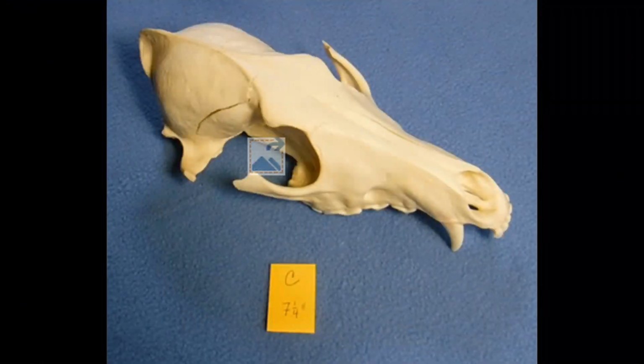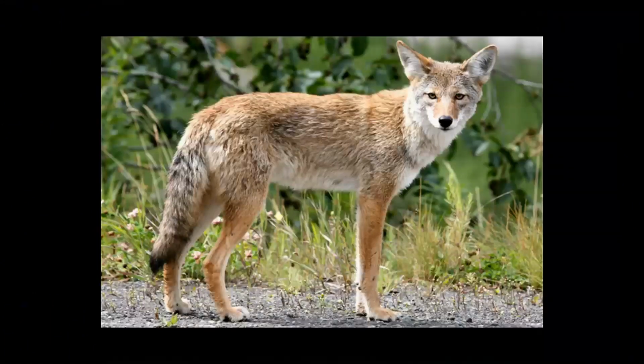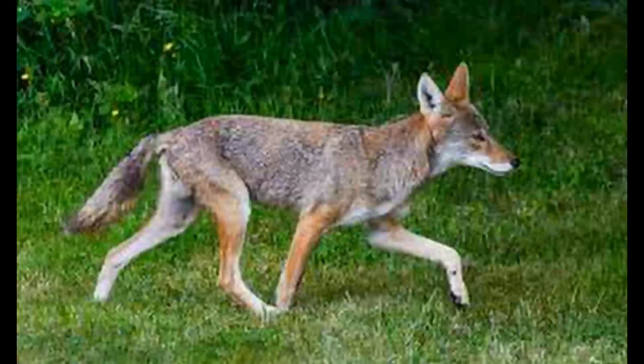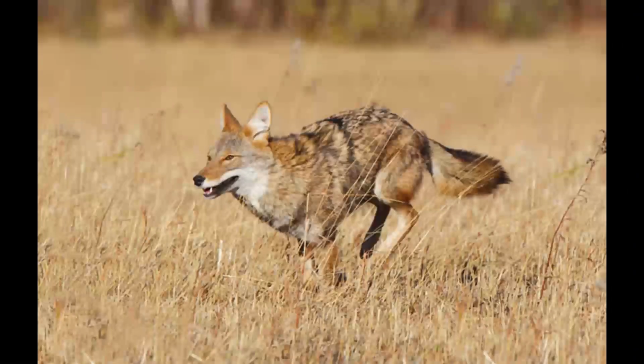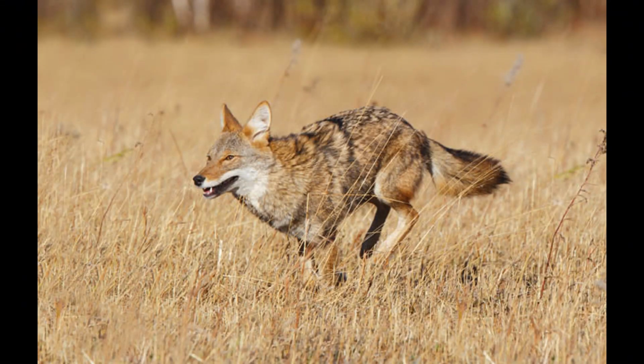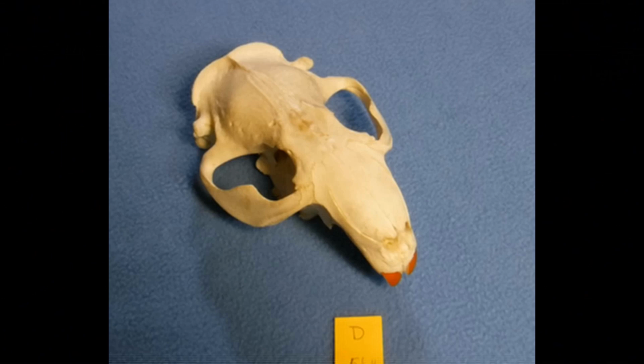Skull C looks a lot like Skull B, but it's a little bit shorter, and that's because this is a coyote skull. Now, we have quite a few coyotes around us here in the Twin Cities area because they're actually quite comfortable being around humans. Interesting fact about coyotes: when they're chasing prey or fleeing danger, they can run up to 40 miles an hour. Now, they can't do it for a long time, but they can really put on the speed when they need to.